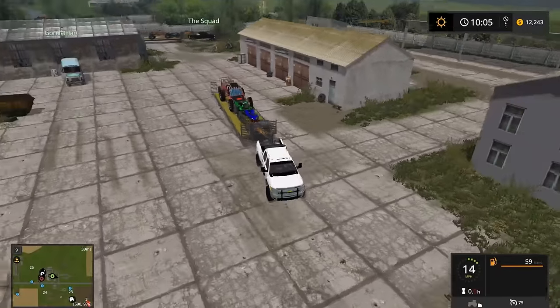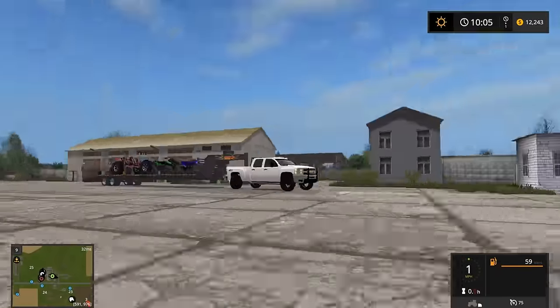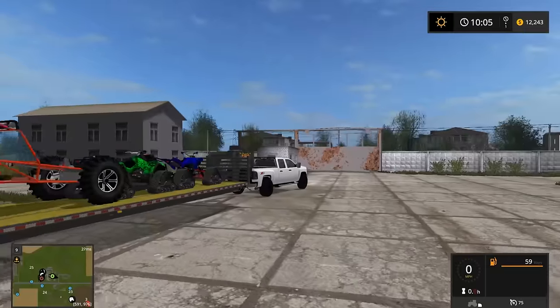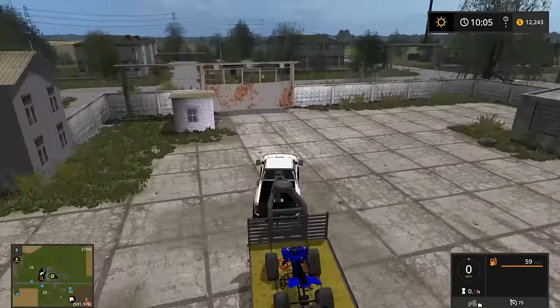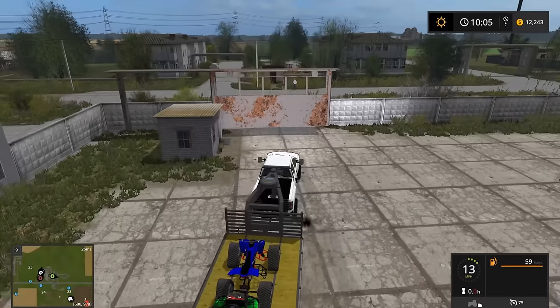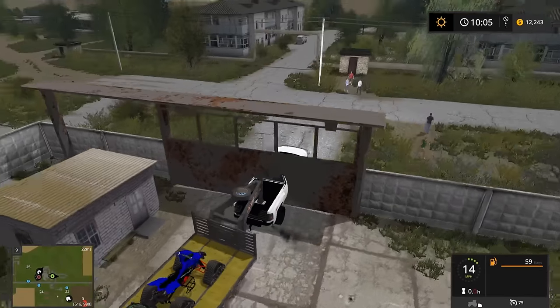I'm gonna turn on my lights. Oh shoot, we don't have. My lights are on too. Okay, Grill Man, I'll follow you. And guys, you should see a surprise once you're coming up through the mud pits. It should be pretty surprising.